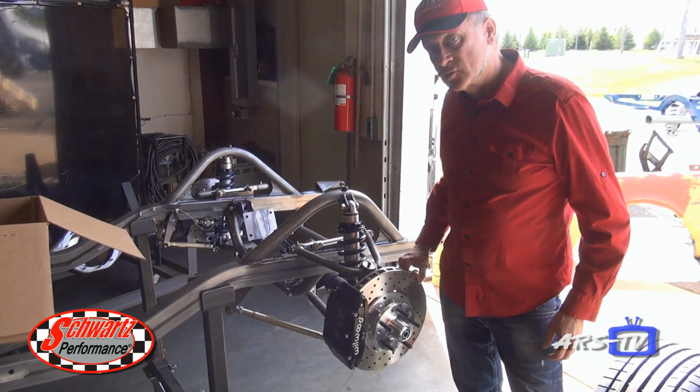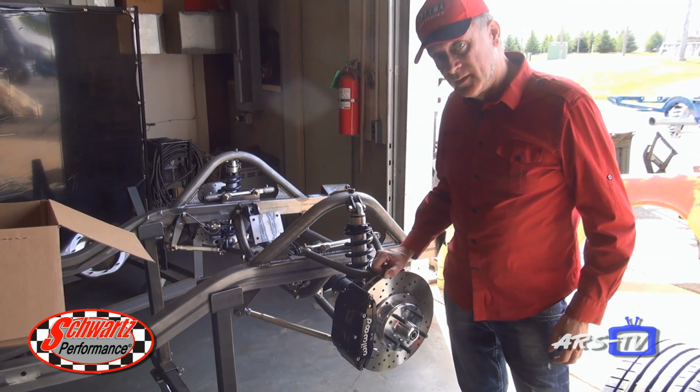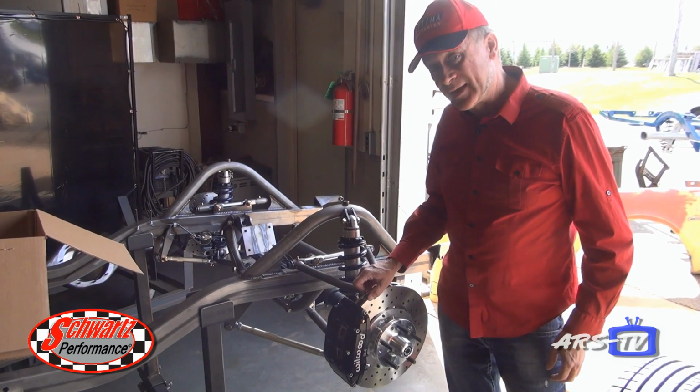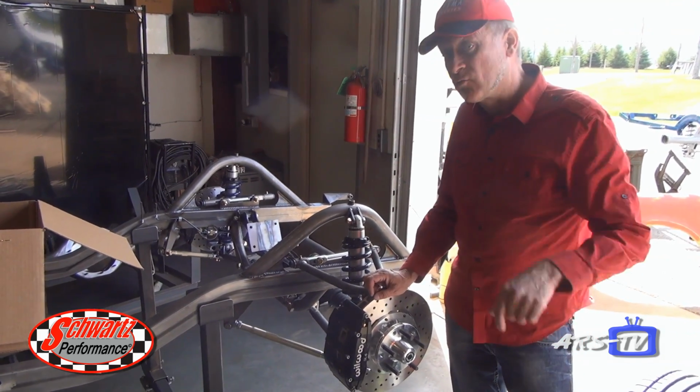Standard equipment on every Schwartz chassis is 6 piston calipers with 13-inch rotors. Most other companies you have to pay a lot extra for that, but standard equipment, 6 piston 13-inch brakes on all 4 corners.